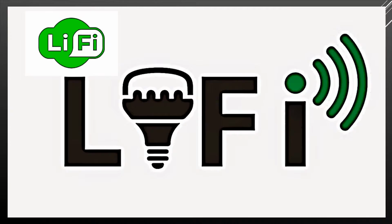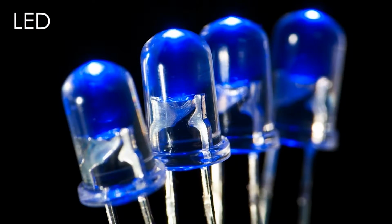Now before going to LiFi, it's very important to know about the cute little thing that is the heart of LiFi, LED. All of us are very much involved with this cute little thing in our everyday life. We use LEDs everywhere, from cars to buses, from house. Everywhere we use LEDs. And the main functions of LEDs are not limited to anything.